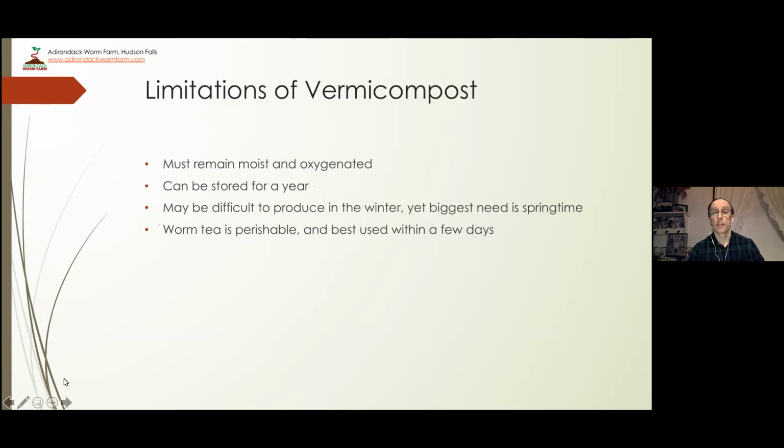Some of the other limitations, it's got to remain moist and oxygenated in the worm bin. You want to make sure that you don't get sealed off where the worms need oxygen and they need moisture, or they'll die if they don't have either one. If you have castings, the castings actually are alive with microbes. And so the same thing for the castings.